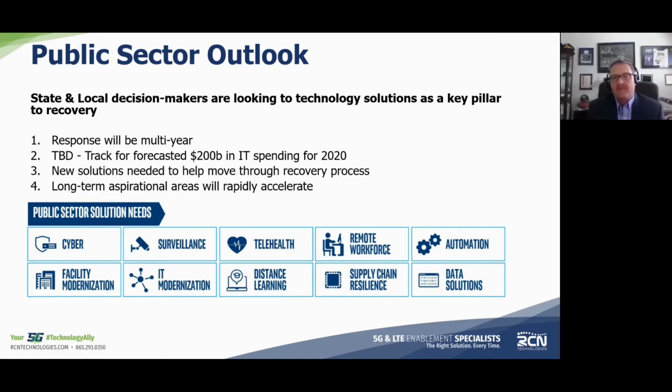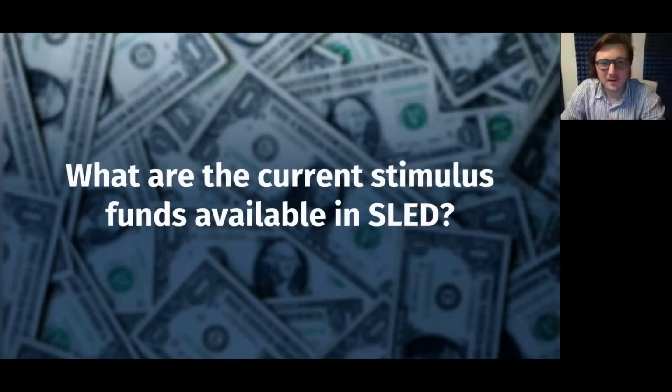It's almost like putting some of this technology on sterods, you might say, in reference to COVID and the whole response and the management of this pandemic. What are the current stimulus funds that are available in SLED? So Brent, we'll pitch that to you first.